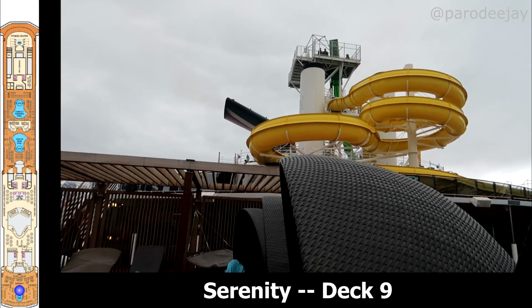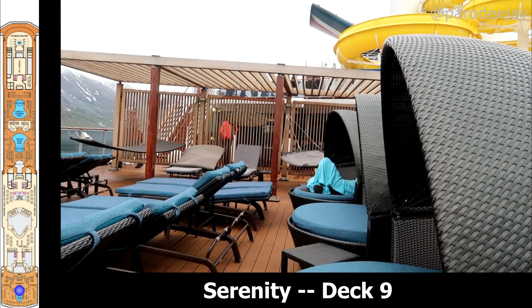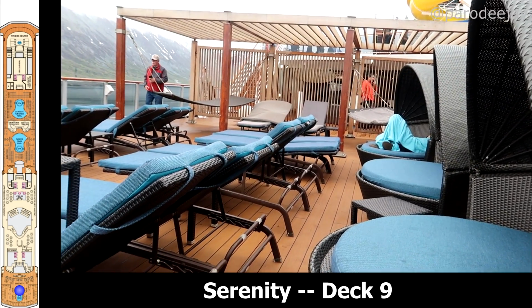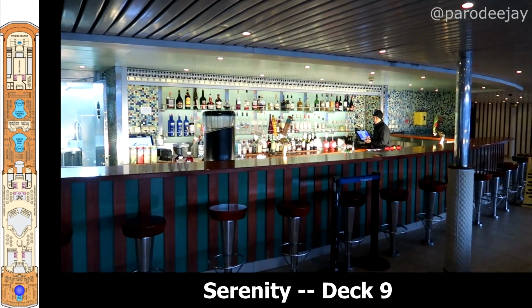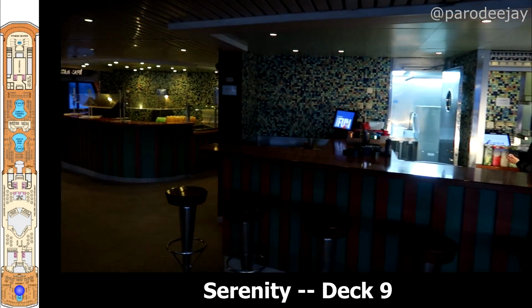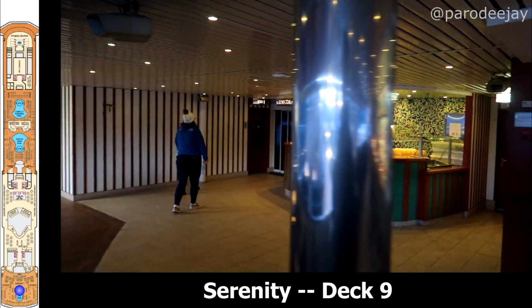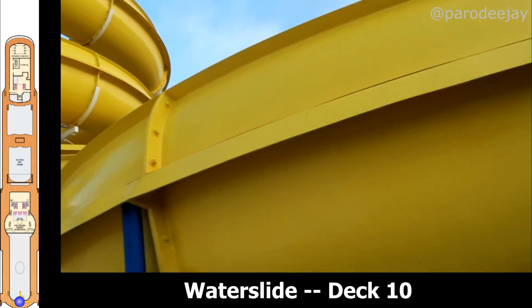They do have a nice dedicated pool back there, hot tub, lots of cozy seating, loungers, those little egg chairs, I don't know what to call them, so we'll call them egg chairs, and that is for adults only, 21 plus. There's a bar back there, towel station. Very nice place to just get away from it all. And we watched a few sail-aways from back there in Alaska.